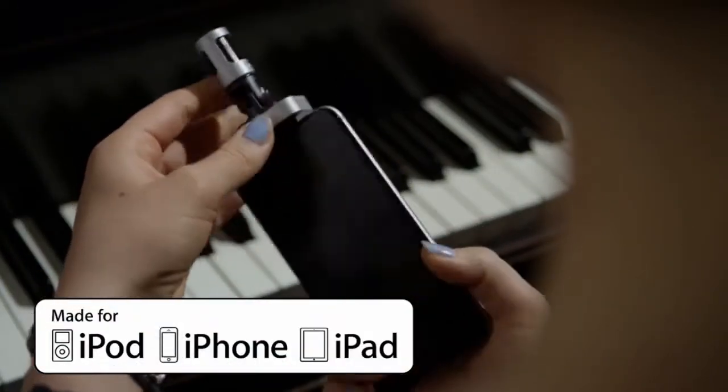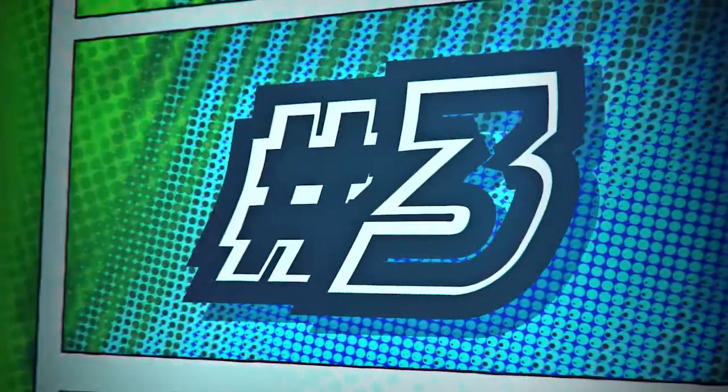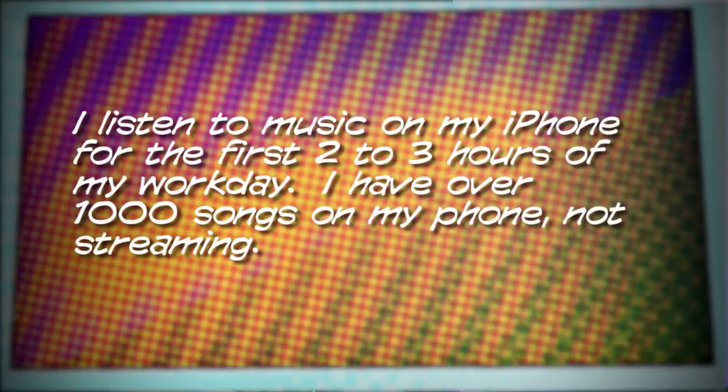The Shure mics connect via Lightning cable jack into your iPhone. Blair wrote back to say that he might get the mic, but he also might start recording the audio with GarageBand on his Mac. Number three, Robert writes, "I listen to music on my iPhone for the first 2 or 3 hours of my workday.